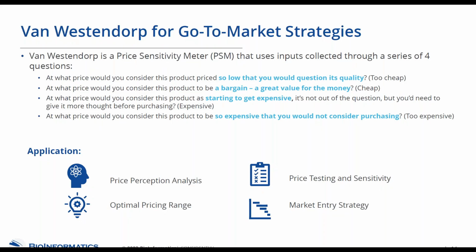Now I think, if you join this session, this is probably what you're joining for. We'll take a look at a few common pricing models that can help determine optimal value-based pricing. So the Van Westendorp is a price sensitivity meter that really uses inputs collected through a series of 4 questions.